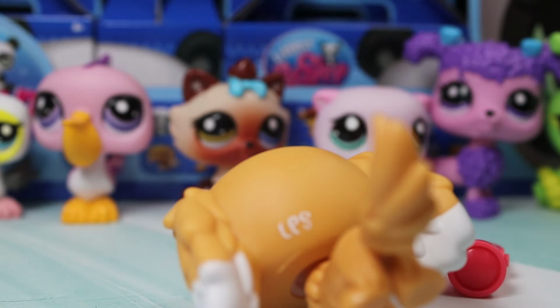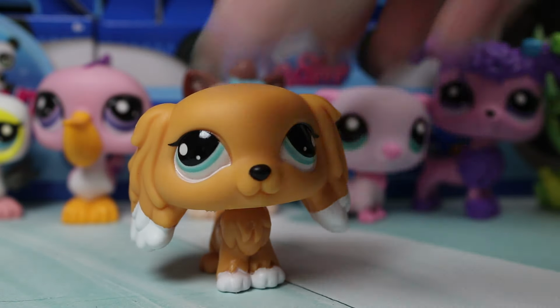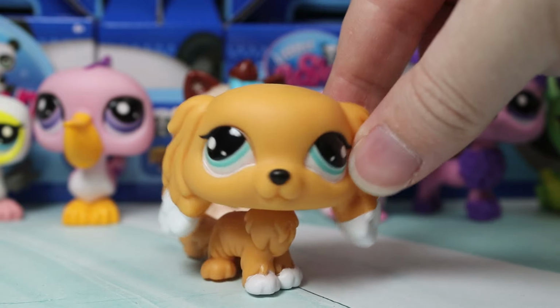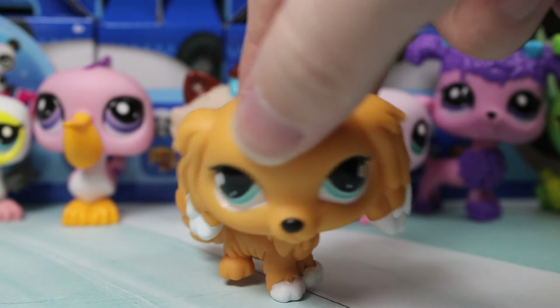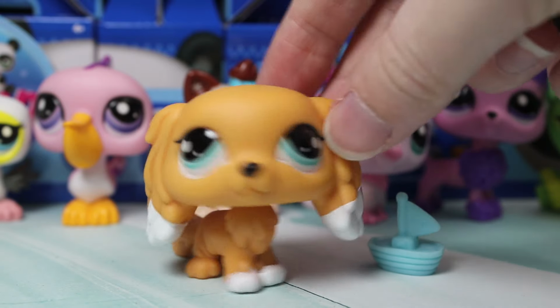But oh, it's her! Okay. This is one of my old favorite molds. One of my favorite pets ever is a King Charles Spaniel, number 2570. I think that's her number. I'll put a picture of her up, it's fine. She comes with a little boat and she's cute.